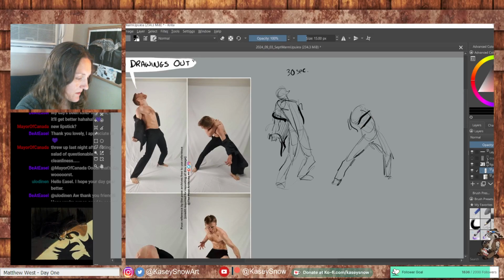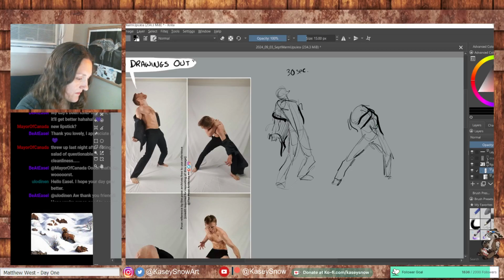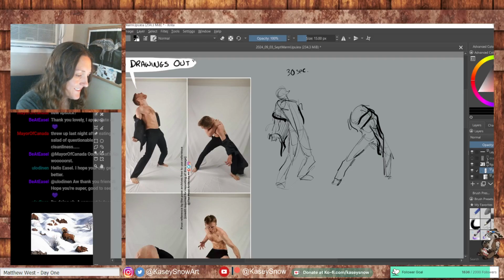But yeah, the idea with a quick gesture is that it's helping you to really pick up on the motion of the image. I actually don't like that he's got so many clothes on.